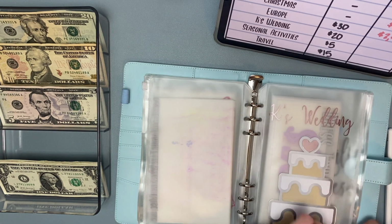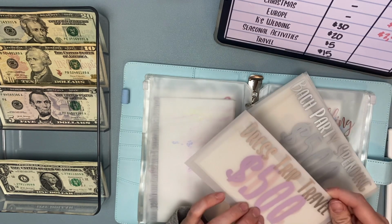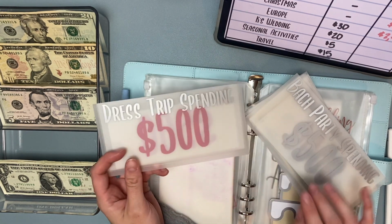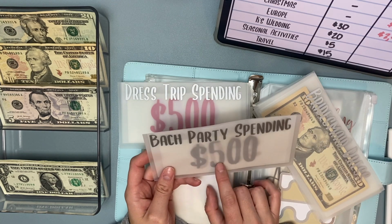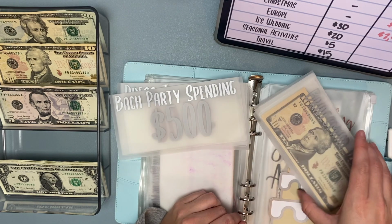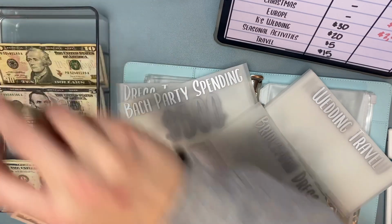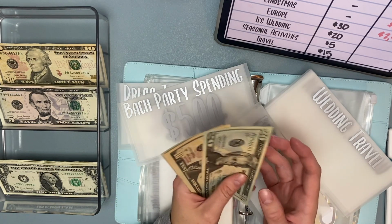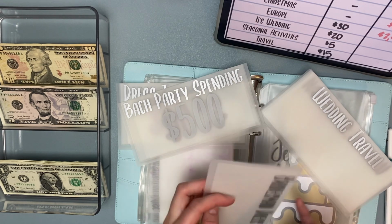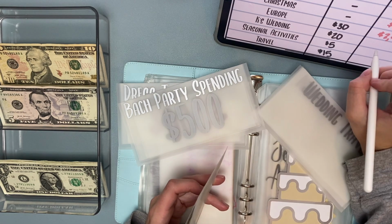My friend Kelsey's wedding, we are adding $20 today. And I did update this with some placeholders. We have $500 for the dress trip travel, $500 for dress trip spending, $500 for bachelorette party spending, $500 for bachelorette party travel. And we are working on bridesmaid dress. So I'm gonna add 20 to that because that's probably an early expense. So I have 20, 30, 45. So 45 in bridesmaid plus 2,000, so 2,045.